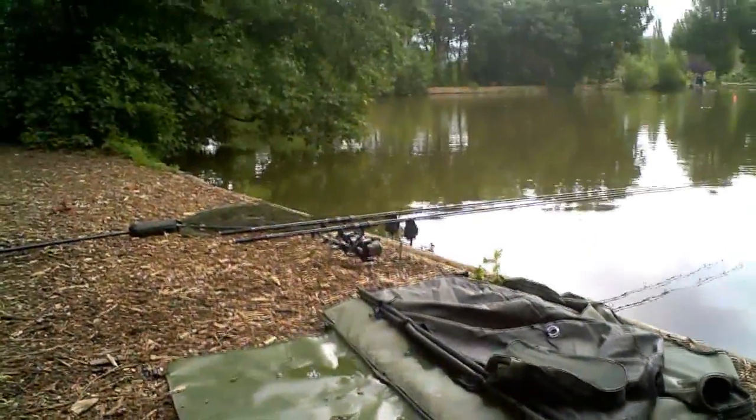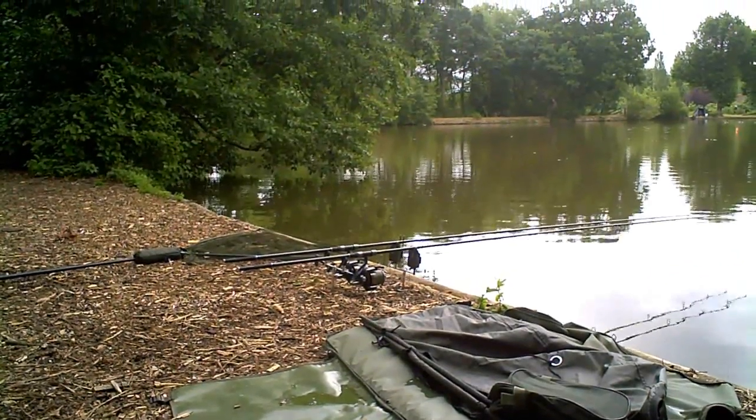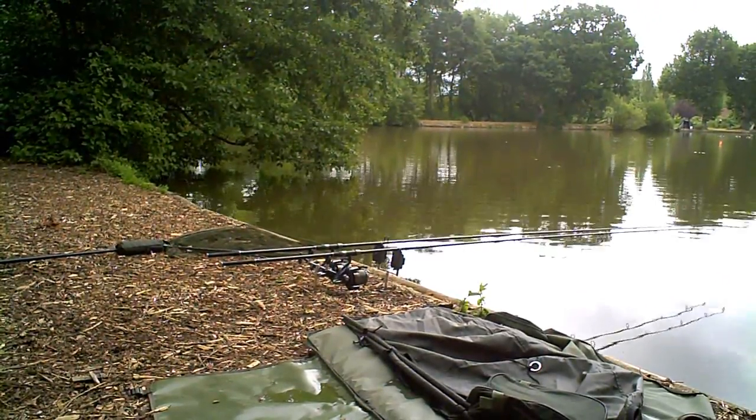So hopefully, as I said before, hopefully get a few for the daylight hours so you can actually see it. I'll hopefully show you a bit more of the lake as well. So fingers crossed.